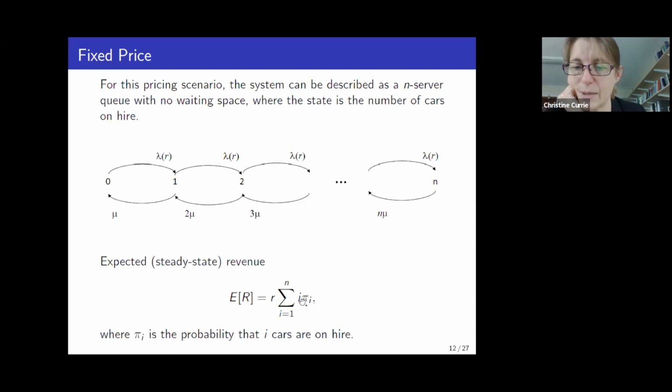So this will be if we're in state i, i cars are on hire. The probability we're in that state is pi i, that's what we've written it as. And so the expected revenue is R times the sum of the i pi i's. So R i pi i gives us the expected steady state revenue. This does assume that we've reached a steady state. Any fluctuations have gone.